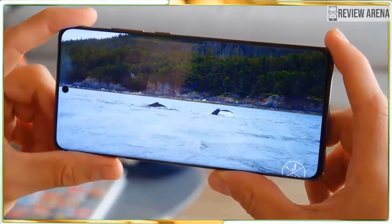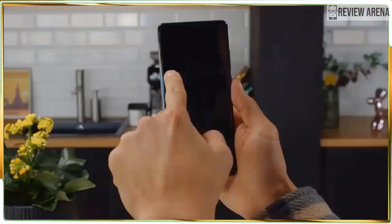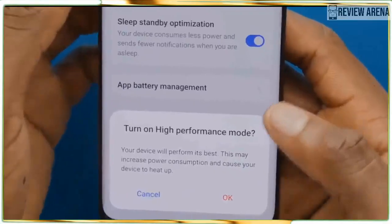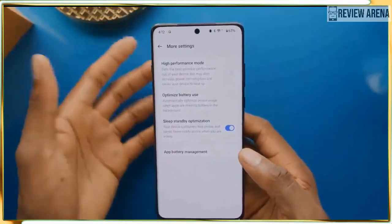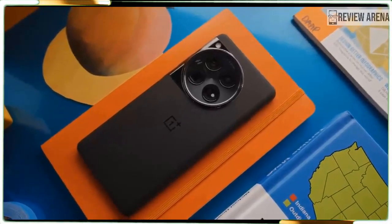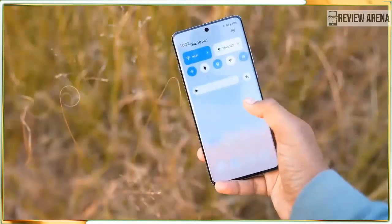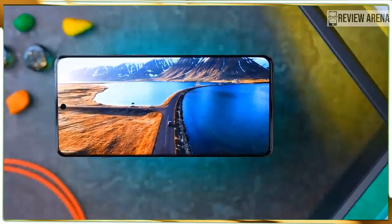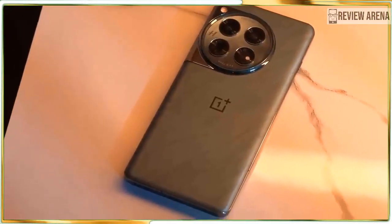In reality, we measured a maximum display brightness of 1120 nits with the screen showing a fully white image. On the other hand, the minimum brightness of just 1.8 nits makes for an impressive brightness amplitude. The color temperature of 6464 Kelvin also means that by default, the OnePlus 12 screen is quite accurate. The display is protected by Gorilla Glass Victus 2, but in line with the long-standing OnePlus tradition, the OnePlus 12 also comes with a basic TPU screen protector pre-applied.